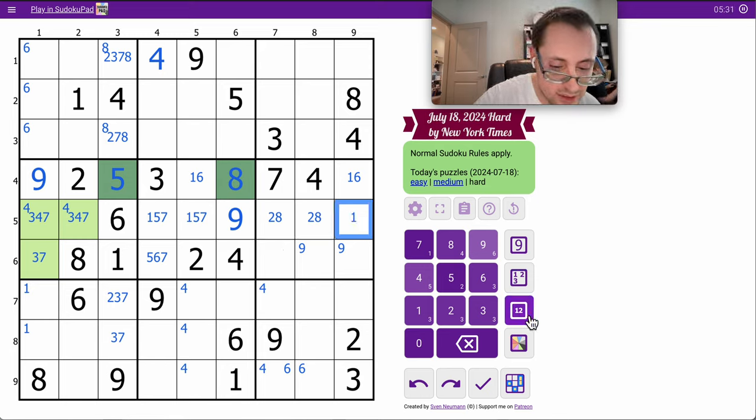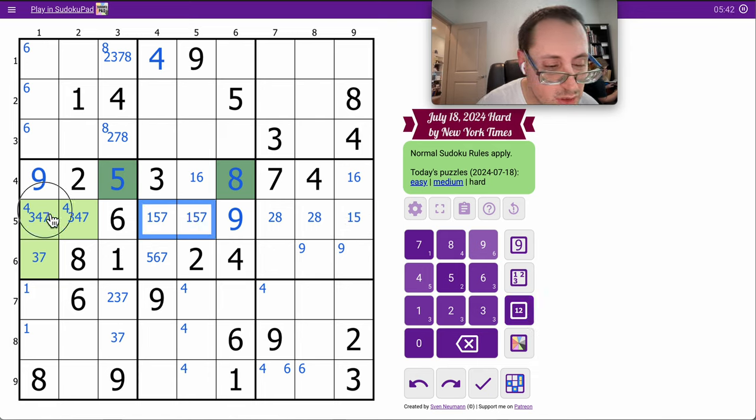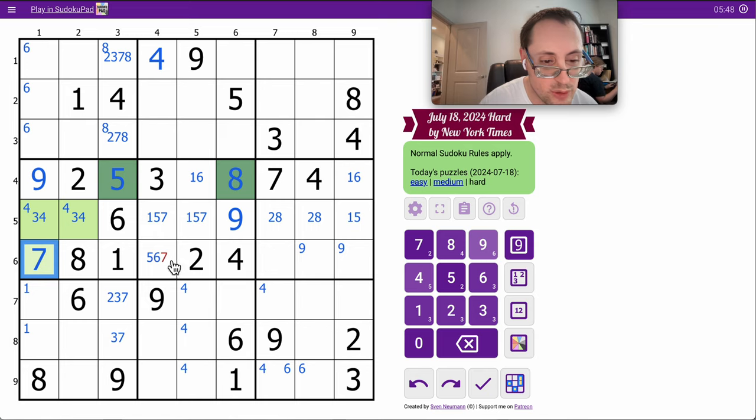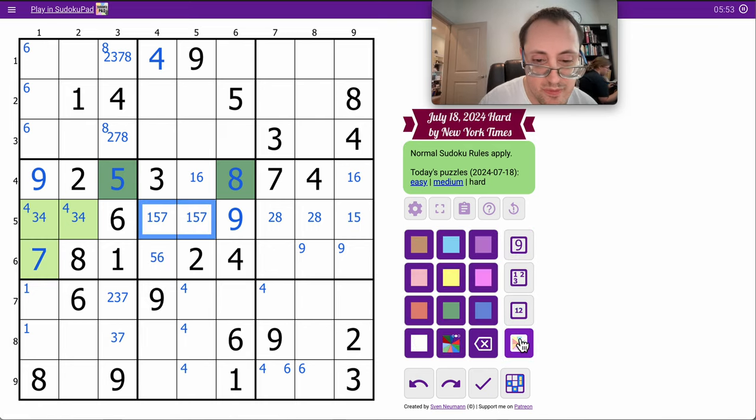One can't be 2, 6, 8, 9. So this is 1, 3, 4, 5, 7, but it sees 3 and 4. And 7. So there's a 1, 5, 7 here. Row 5, which takes out 2 of the possibilities for 7 in that box 4 triple.